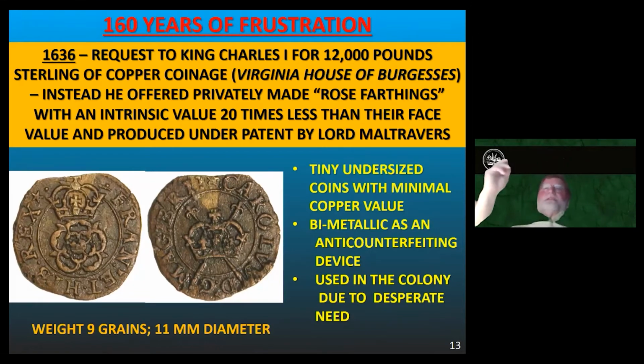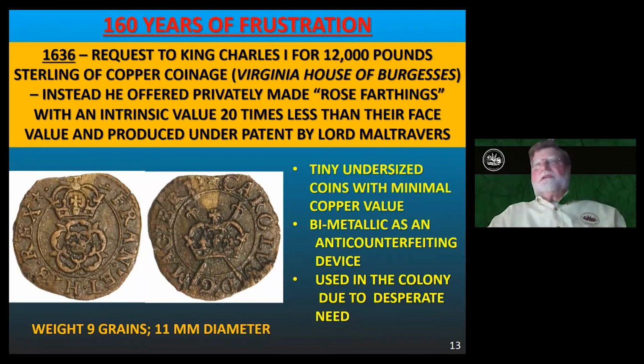But the point is that they didn't have little currency. They didn't have little valued things. And for the worker in the fields and for the manual laborers and for the poor, having small pieces of copper instead of trying to keep track of tobacco that they might or might not own became a real problem. So they requested King Charles I for 20,000 pounds of sterling copper. And instead, King Charles I came back with this offer of giving them privately made rose farthings under patent with Lord Maltravers.